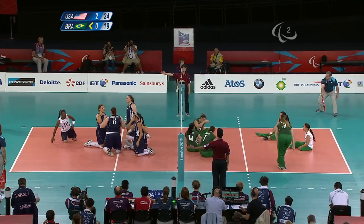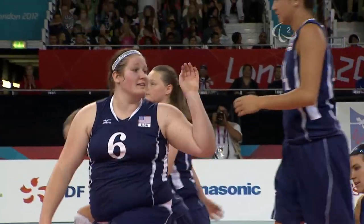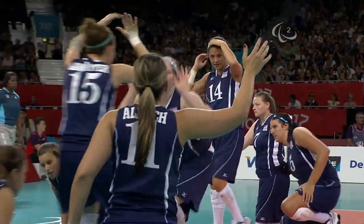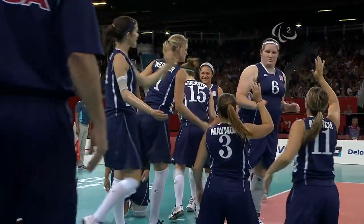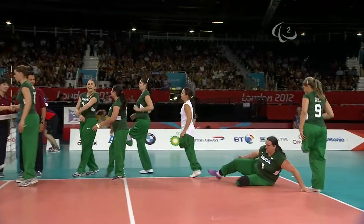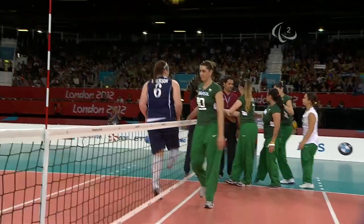Lovely. A lovely shot to finish off. Brazil pushed the Americans, but it is America that wins. The United States have taken this in 3 straight sets. They'll be very happy with that performance.